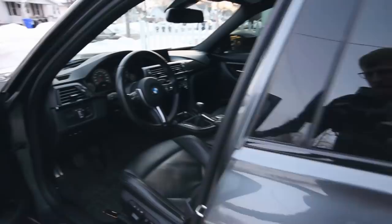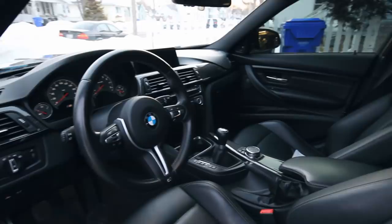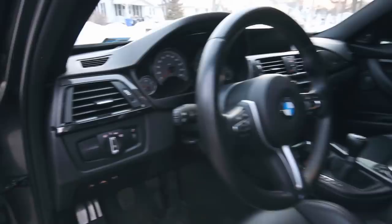Inside the cockpit here, we've got a black interior. And you guys, I'm sure, noticed right away the manual transmission. I couldn't do anything but a manual on this. I know the DCT is really fast. I've driven them. They're awesome transmissions. But I just like manual. So that's what I got. Couldn't be happier with it so far. It's got the carbon fiber trim package. I'll show you guys the details of that. Let me go ahead and jump in the driver's seat and show you around.